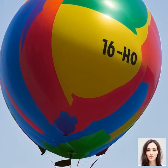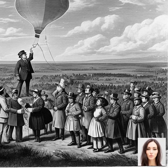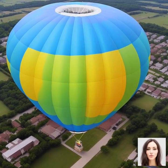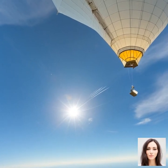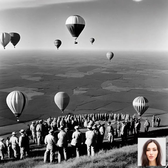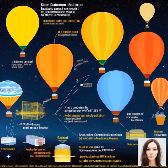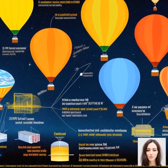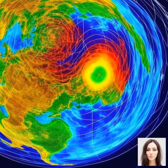Fast forward to the late 19th century. That's when helium enters the stage. Helium was discovered in 1868, but it wasn't until the early 20th century that we really started to use it in balloons. And for good reason. It's lighter than air, and it doesn't catch fire like hydrogen. One of the early uses of helium balloons was in meteorology for weather prediction. Filled with helium, these weather balloons would ascend into the atmosphere, carrying instruments that measured temperature, humidity, pressure, and wind speed.